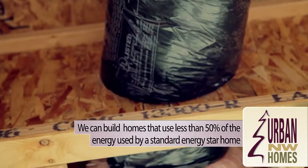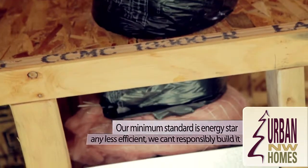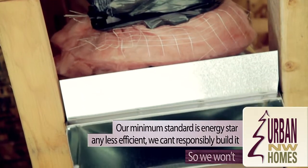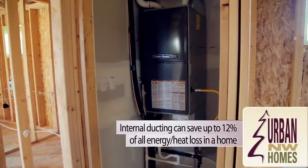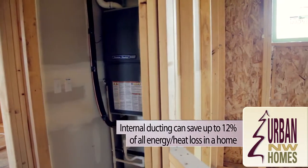Some of the ways that we achieve energy efficiency in our homes is that we use internal ducting systems. So we keep all the ducts inside the home instead of in the attic or the crawl space. Internal ducting combined with a high energy furnace really are a good start in this program. Where a lot of homes would use a standard 80% furnace, which means that you're receiving 80 cents worth of heat for every dollar that you spend.